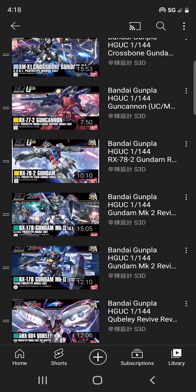For example, the Gun Cannon, I think that's a really good value. The color accuracy on this thing is like 95%. Maybe there's a miscolor somewhere beneath the foot or something like that. But this thing is pretty solid. I think this one is pretty legit. If you get a chance to get it, definitely get the Gun Cannon.